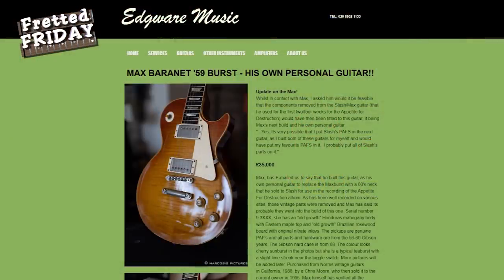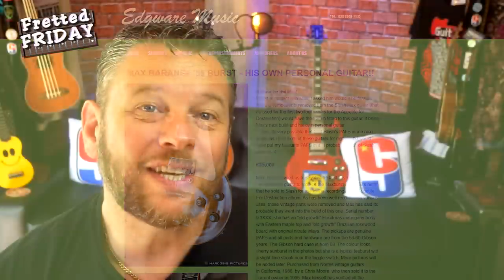Here, we see a guitar that is selling for a cool £35,000, or dollar equivalent of $44,000. And this guitar has parts taken from the Slash Max, also used on the Appetite for Destruction album by Guns N' Roses. Max is less well known than Chris Derrick for providing Slash with additional fake '59 Les Pauls for the recording of that album, as well as many live shows.